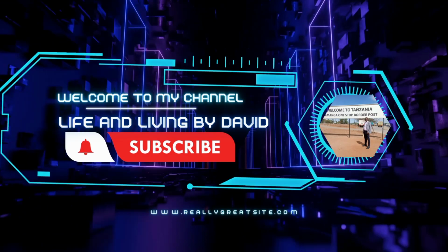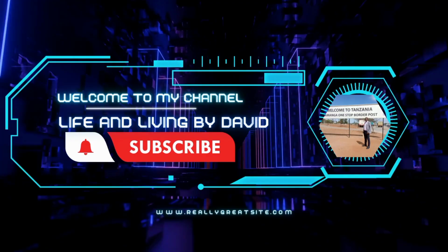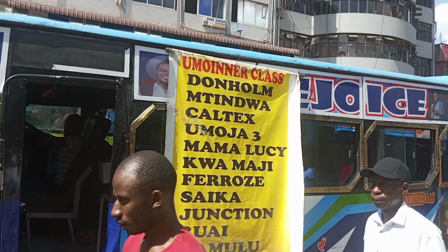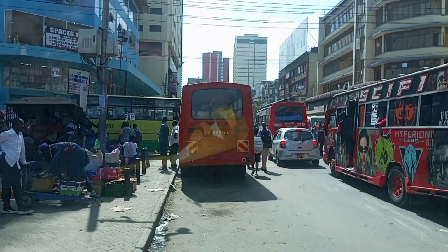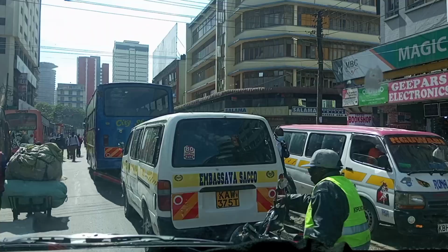Today we are going to Mama Lucy Kibaki Hospital from Nairobi CBD. You get the buses that go to Mama Lucy Kibaki Hospital here at Ronatingara Street. The fare is around 50 shillings to 100 shillings, so the range is in between there.